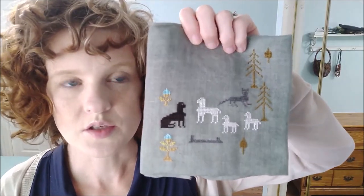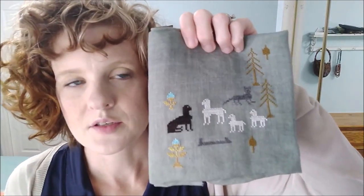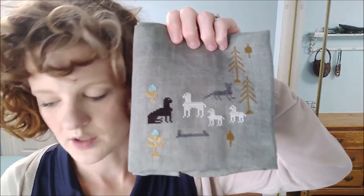And since I, you know, had to wait till the last minute to make a decision, like I usually do, I just do it with something in my stash. This is a 32 count by Weeks. It's labeled 32 count. It does not measure a 32 count. I think it's more like a 30 or a 28.